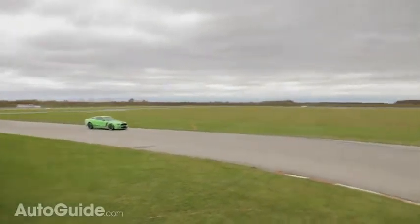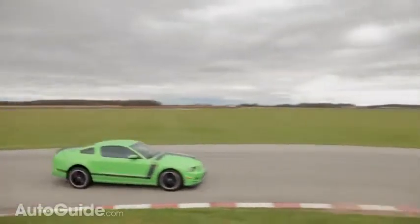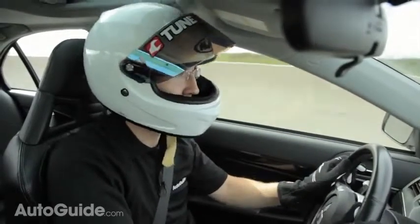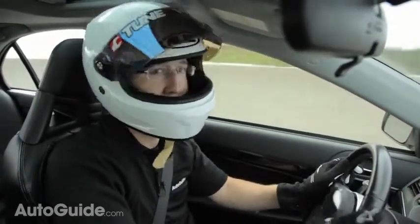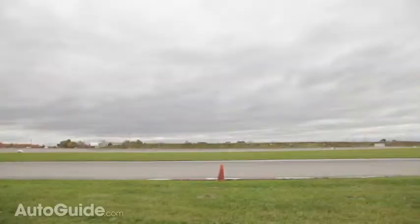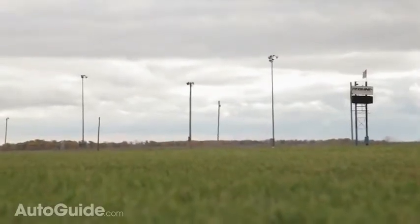It's got a lot more grip coming out of the corners than I expected it to. While normally I would prefer to be driving a regular old manual transmission, the dual clutch setup in the Evo is very impressive. And especially in this comparo, it's probably a little bit faster too, and that'll really help make it a bit more competitive against the Mustang.